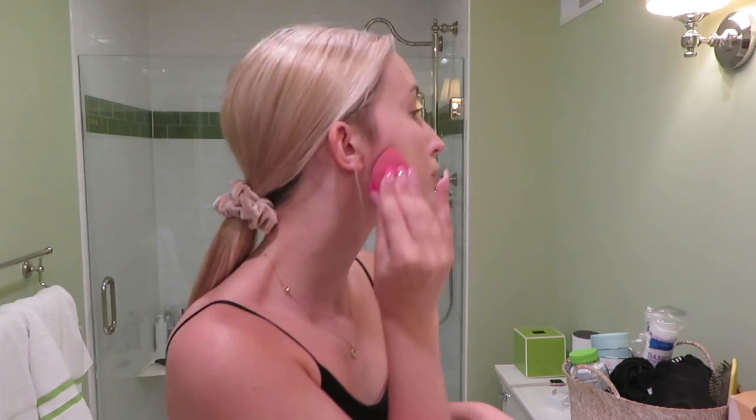So I take the little applicator and just put some of that on my hand. To apply it, I just use a beauty blender and wet my beauty blender with this Glossier Soothing Face Mist. Wet that a little bit and then just go in and apply it.